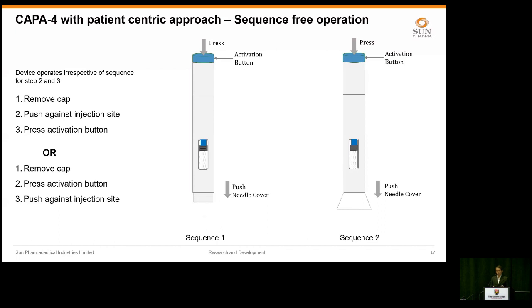We will see how it operates. The cap is removed, the device is pushed against the injection site, and now the activation button is pressed and it gets activated. The drug is delivered, and a second click will be heard. Now another sequence: the cap is removed, and instead of pushing the device against the injection site, the button is pressed first, and then the needle cover is pressed against the injection site, and the device gets activated. In both cases the device is activated and a second click is heard. This kind of sequence-free design we implemented as corrective and preventive action 4.